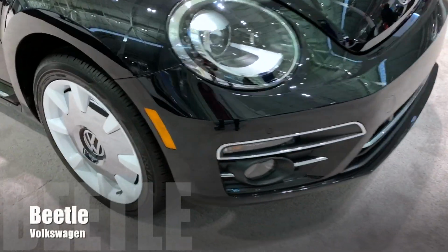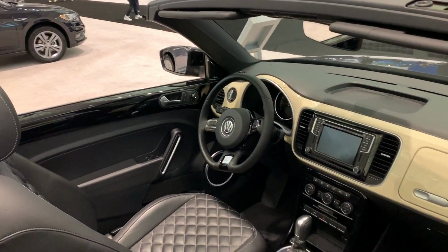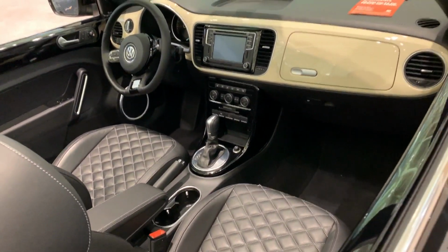And of course, you gotta look at the Beetle. A convertible Beetle with the classic wheels is just so iconic, and the light-colored interior with diamond-stitched seats adds an extra vintage feel to the car.